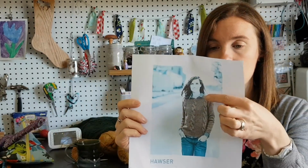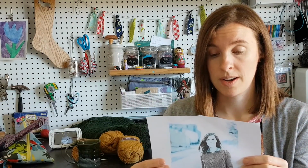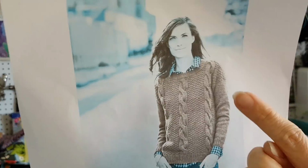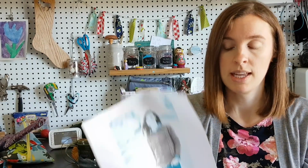I really love this drop shoulder type of sweater right now. That's what Wolf River is as well. So I also find the sleeves go super fast once you get to them because you've already knit all this, so you just have to basically go from about here down, so it goes really quickly.